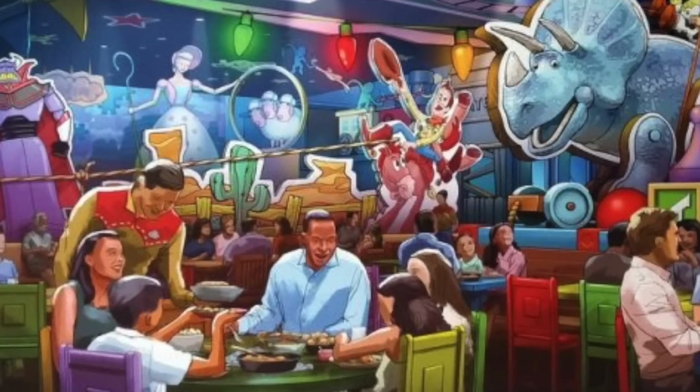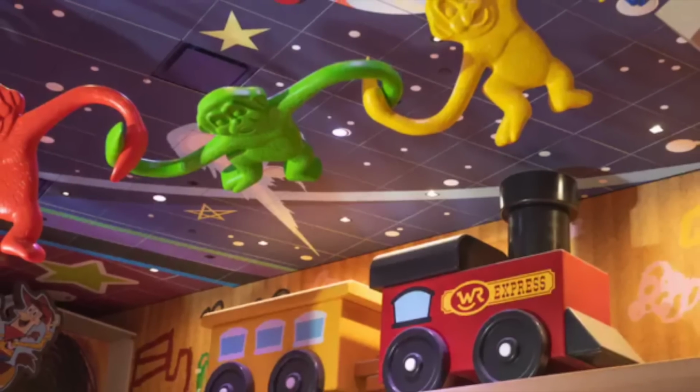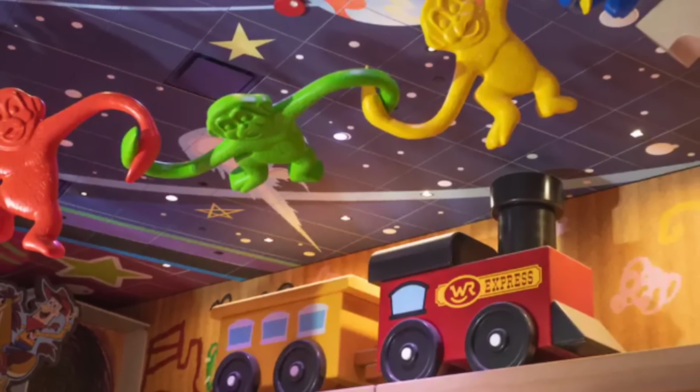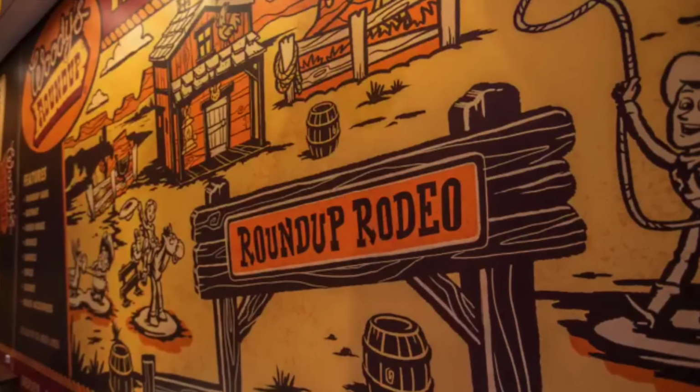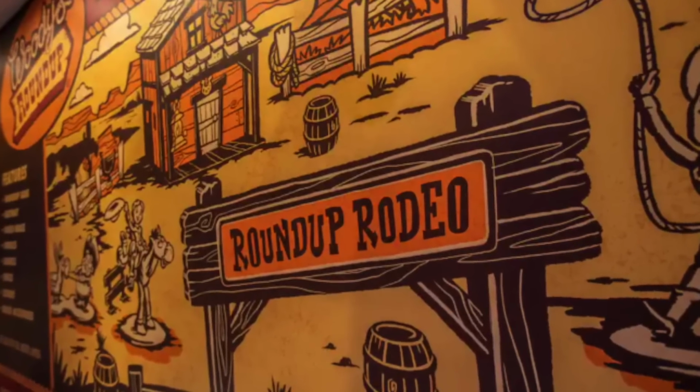You can probably guess what's being served here, but just in case the name of the restaurant wasn't a big enough clue, barbecue fare is going to be on the menu, served family style. Platters will feature house-smoked meats, classic sides, and miniature sweet surprises.